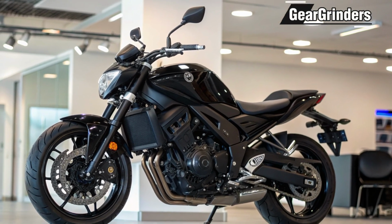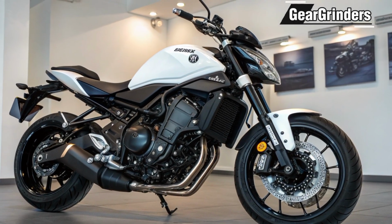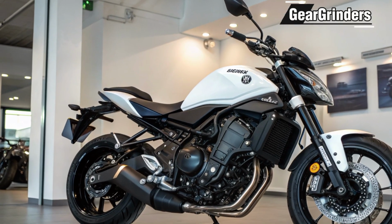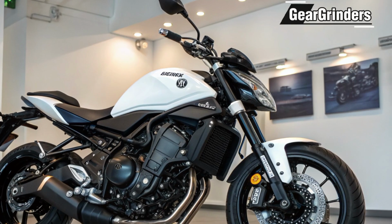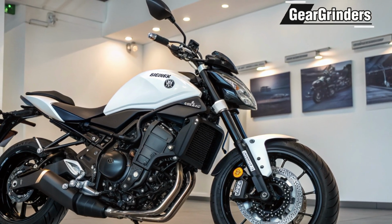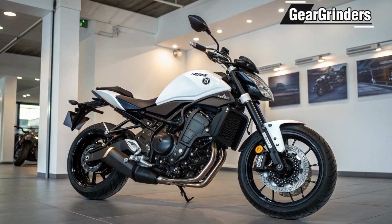the 2026 Yamaha MT-07. Known for its thrilling performance, sharp styling, and everyday usability, the MT-07 has been a favorite for riders of all levels. The 2026 model refines its formula with modern updates while keeping the raw excitement intact. Let's take a closer look at what makes this bike stand out.